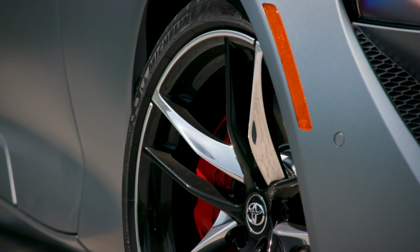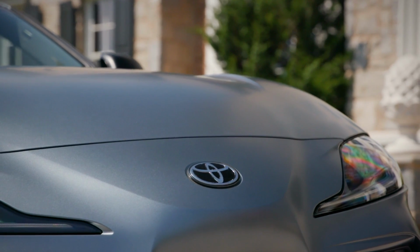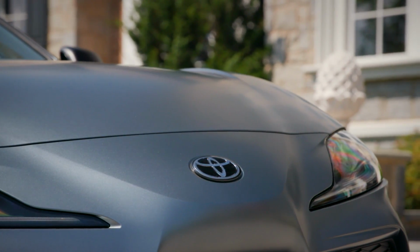I can tell you that it's very hard to tell the similarities between the Supra and the new Z4. And this is probably the right time to start the second part of this video: how the haters have it all wrong.